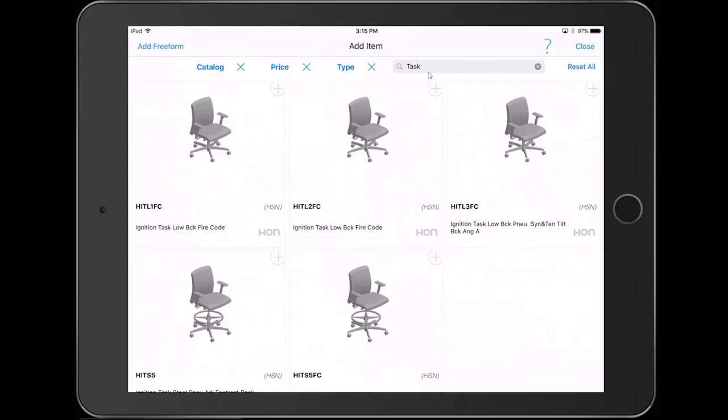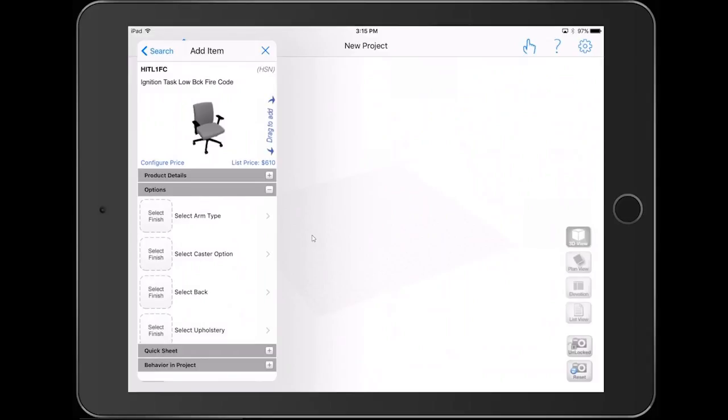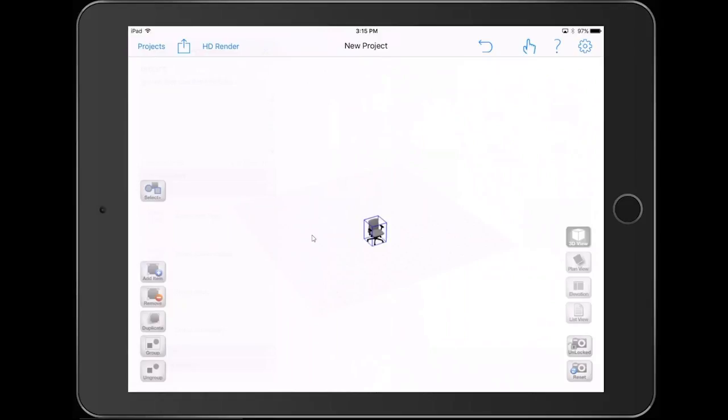Okay, here I know the particular item I'm looking for is right over here. I can go ahead and double tap on that image, and then I can drag it into my scene. So that's how quickly you can actually find items using kits.